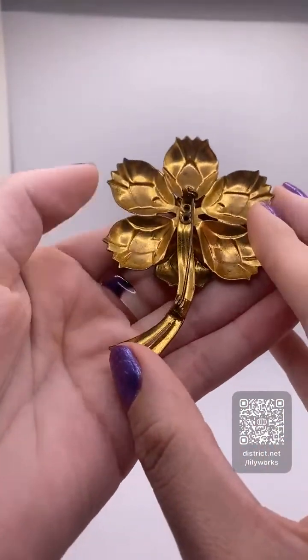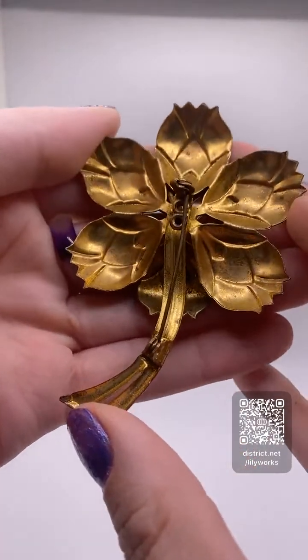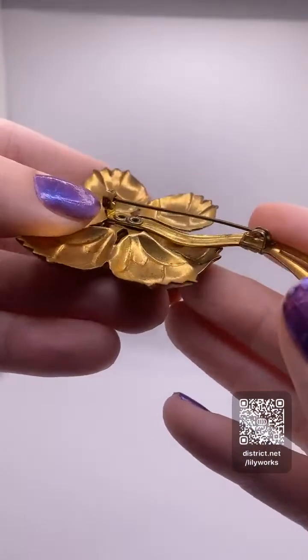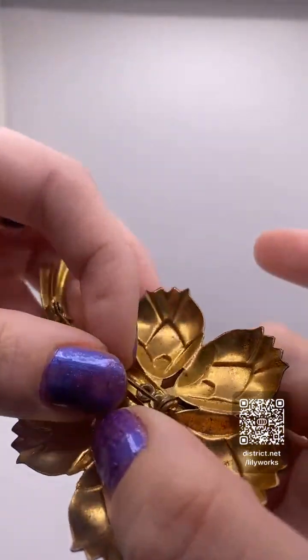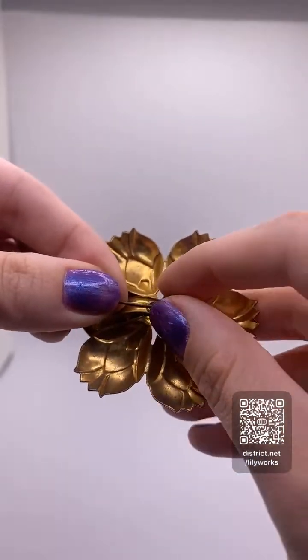Let's see if this guy is signed. So right off the bat, I'm not seeing a signature. The pin on him is pretty straight. Let's check the clasp. It does have the vintage C clasp on it. Everything appears to be in working order.